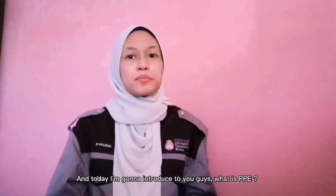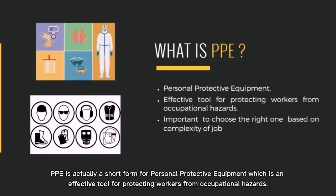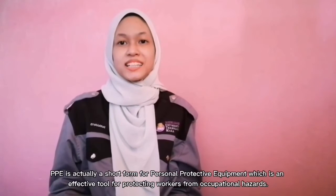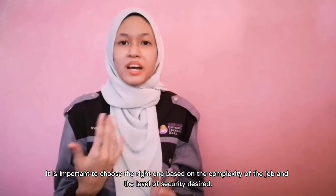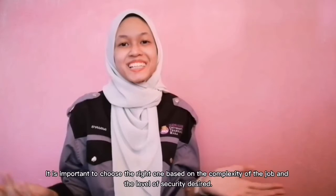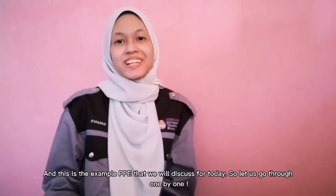Today I'm going to introduce to you guys what is PPE. So, what is PPE? PPE is actually a short form of personal protective equipment, which is an effective tool for protecting workers from occupational hazard. It is important to choose the right one based on the complexity of the job and the level of security desired. And this is the example of the PPE that we will discuss for today. So let us go through one by one.